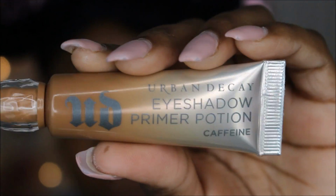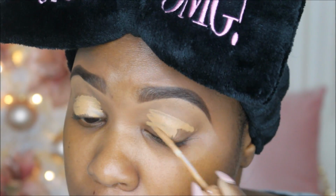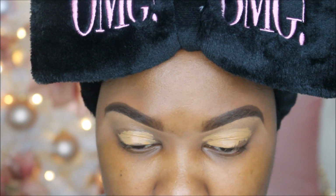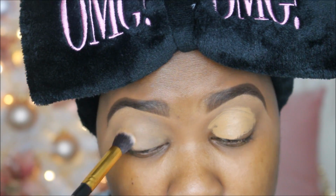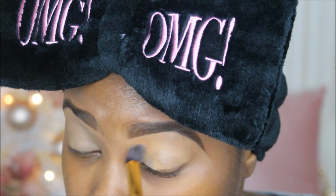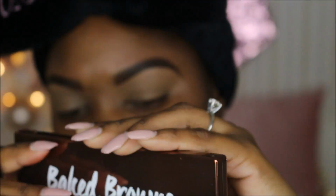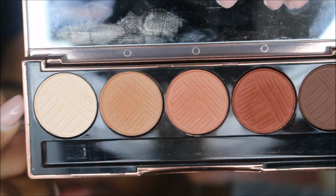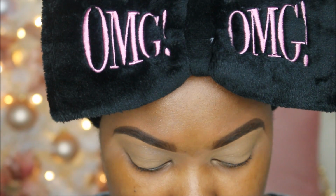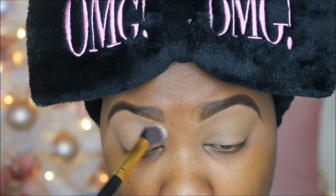Alright guys, so I'm starting with my brows already done, and to prime my eyes I'm going to be using my Urban Decay eyeshadow primer potion in the shade Caffeine. Alright, next I'm going to go into my Baked Browns eyeshadow palette, and I'm going to take the shade Tea Light, which is the lightest shade in the palette, and I'm going to set my primer in place with that.